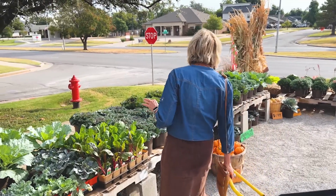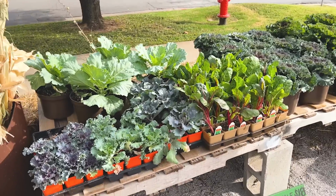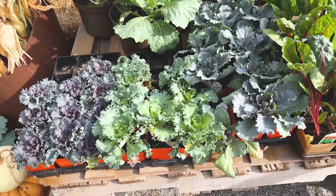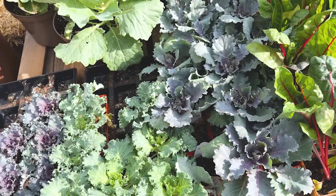A good idea. So first, look at all of the brilliant kale that they have. And to me, it speaks as much to fall as really any other kinds of plantings.